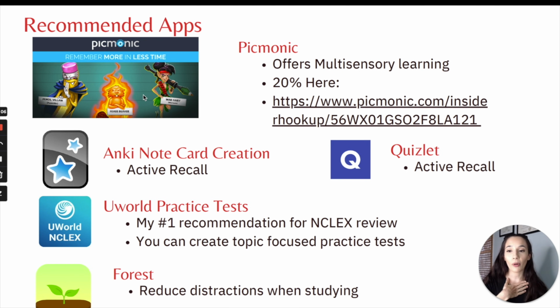So I personally would also incorporate this into active learning and spaced repetition, but these are just some other tools you can use. So we have the Note Card app and Quizlet. UWorld has great practice tests. I know there's some books with practice tests as well, but I think the UWorld questions are amazing. So I just wanted to put that on there.